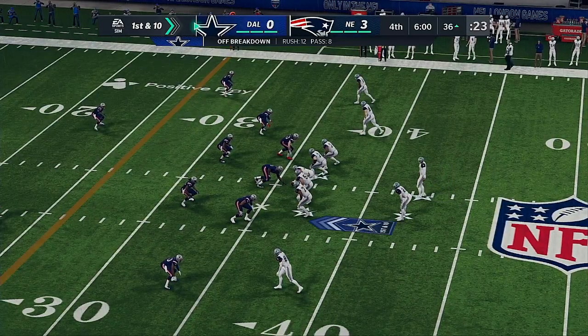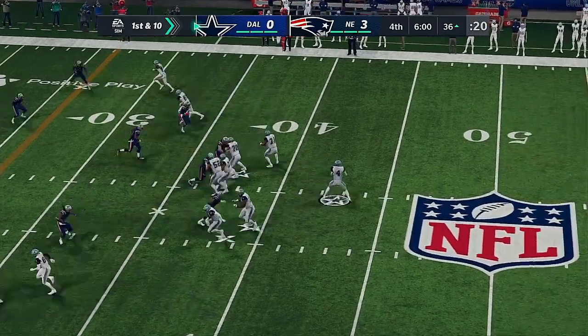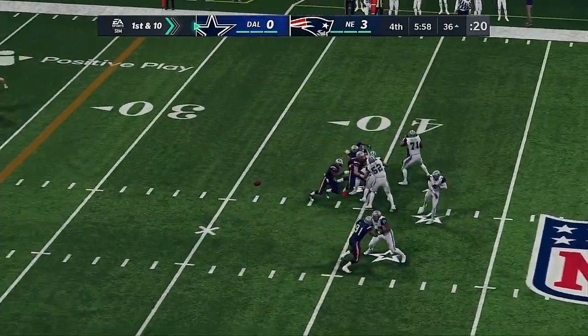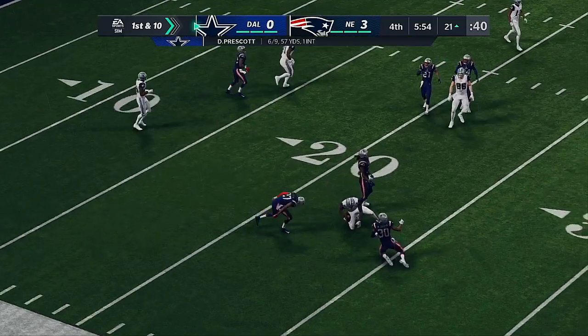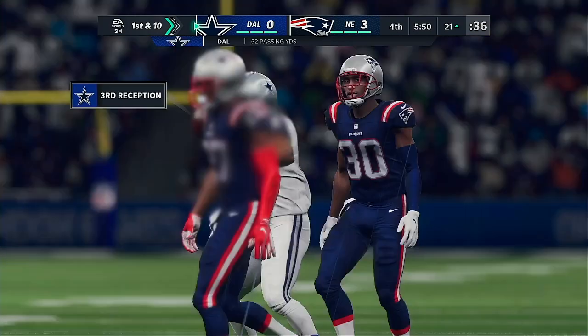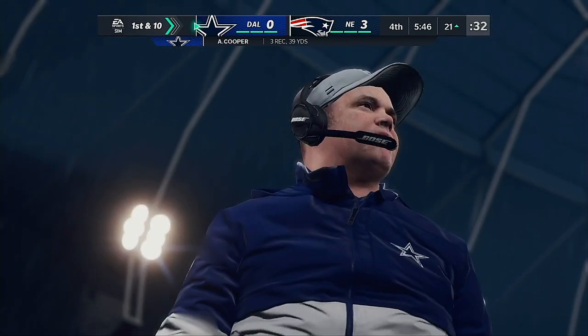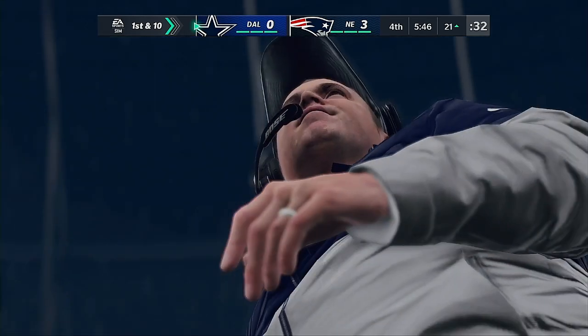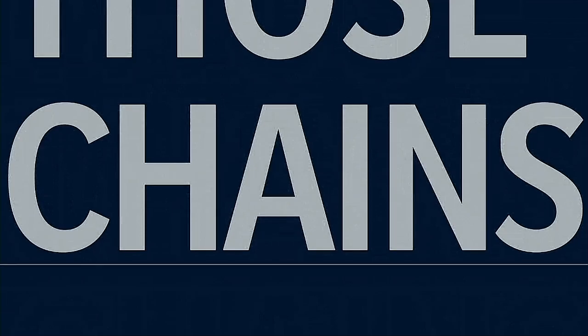Back-to-back good plays have them on the move on first down. Prescott to the left side and complete for Amari Cooper, and he's going to get this down near the 20-yard line. Another nice gain, 16 yards there, and a first down again. Even though this offense doesn't have a single point to its name, they're not totally out of this game yet. A touchdown here, they could be in business.